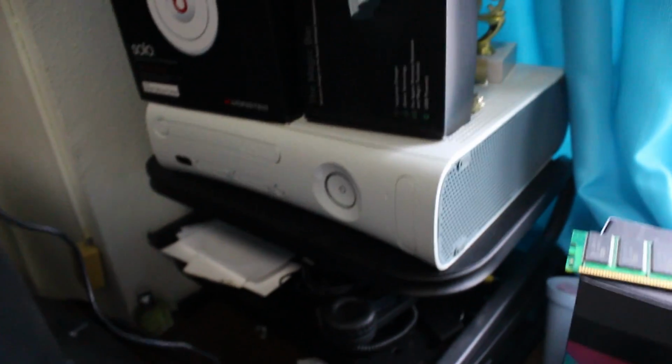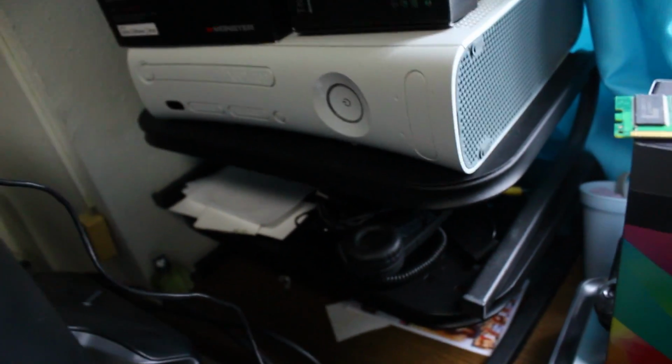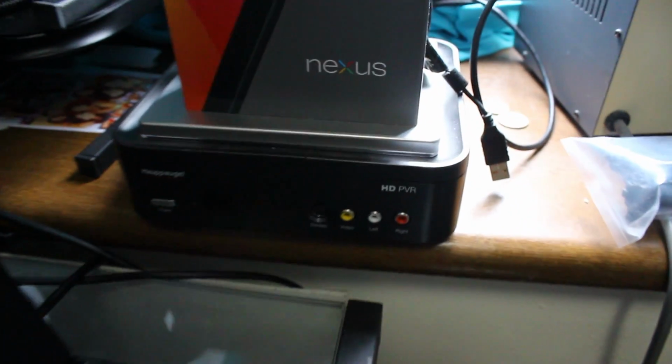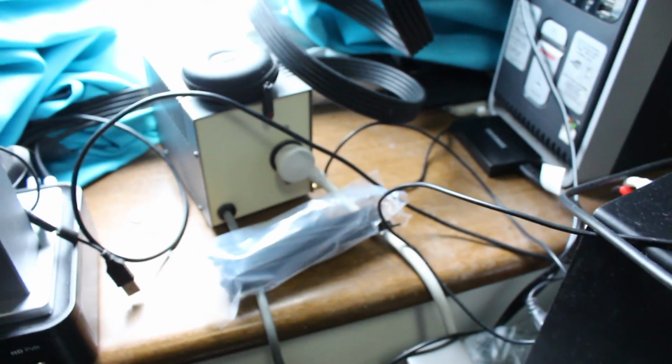In the back here, you just have some product boxes, the modded Xbox 360 that, again, it's not hooked up right now. But on top of that, it's just sitting on 2 monitor stands because I'm not using them right now. I have some other boxes right here, my Nexus 7 box. There's the POG PVR. I have the transformer for my main source of power here. That's what's driving pretty much everything on my main desk. Cable ties, a lot of cables back here.